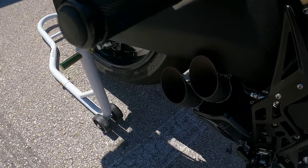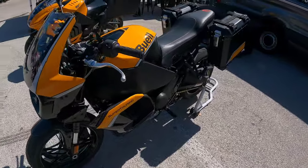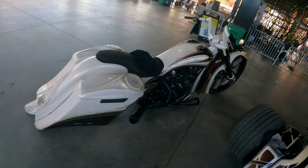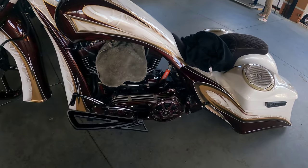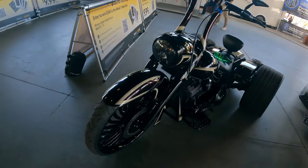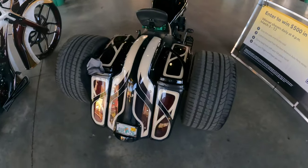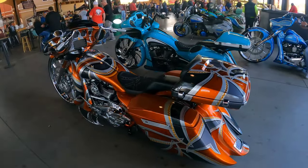Look at that. Wow, that looks like an old school... Yes, sir. Shred. That's nice. Looks nice and comfortable, to be honest. Look at that. Wow. Whoa. Check that out. Do some crazy burnouts with that. Wow. That paint's amazing.